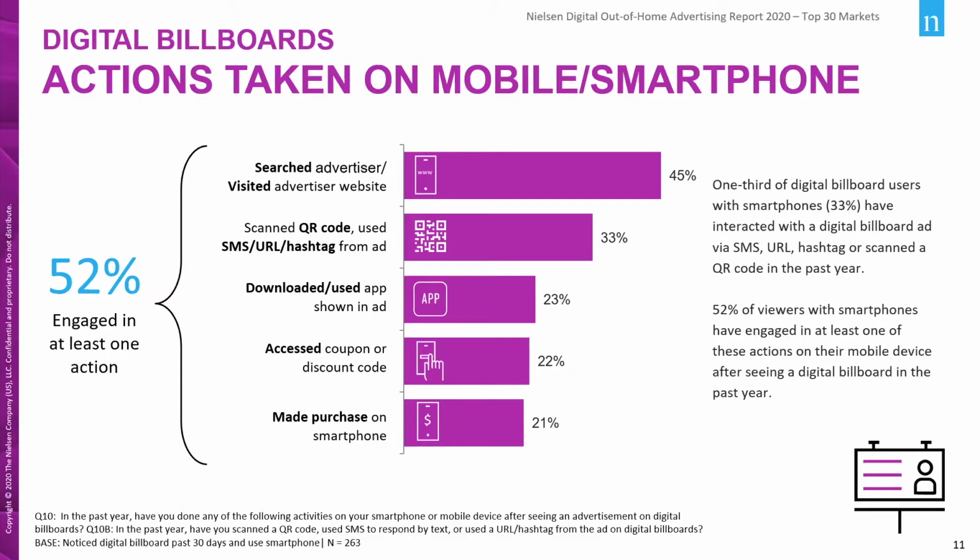We also have roughly 1/4 that say that they downloaded or used an app that was shown to them on a digital billboard. We had 22% that had accessed a coupon or other discount that they had gotten from a digital billboard. And 21% said that they made a purchase on their smartphone in the past year. And that product was something that they had originally seen on a digital billboard.